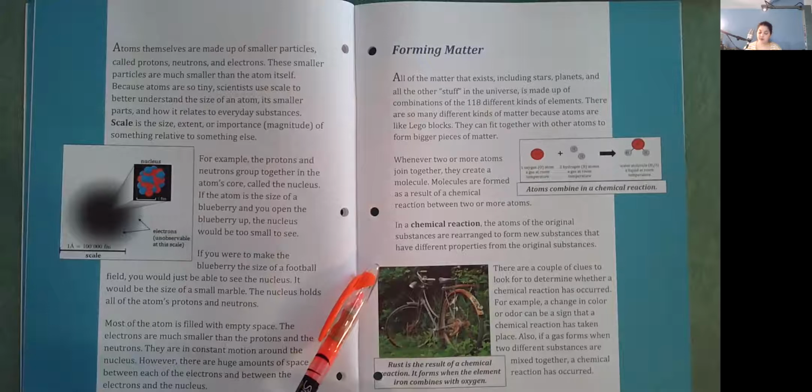There are a couple of clues to look for to determine whether a chemical reaction has occurred. For example, a change in color or odor can be a sign that a chemical reaction has taken place. Also, if a gas forms when two different substances are mixed together, a chemical reaction has occurred. So here it's showing that the rust is the result of a chemical reaction. It forms when the element iron combines with oxygen.